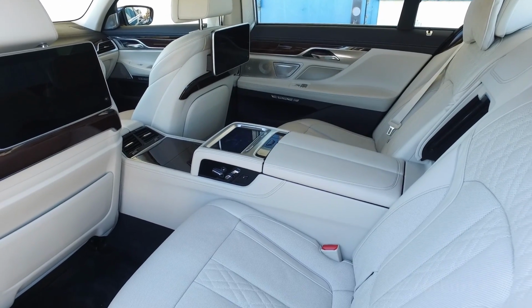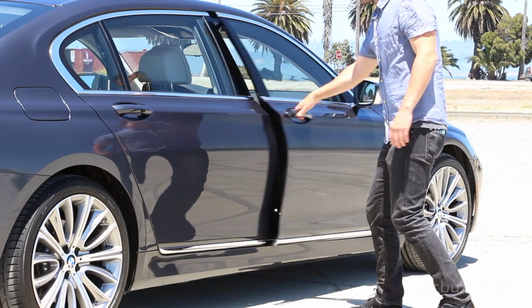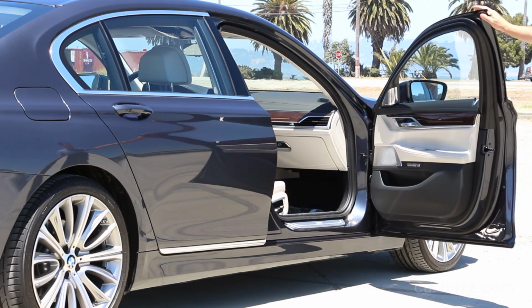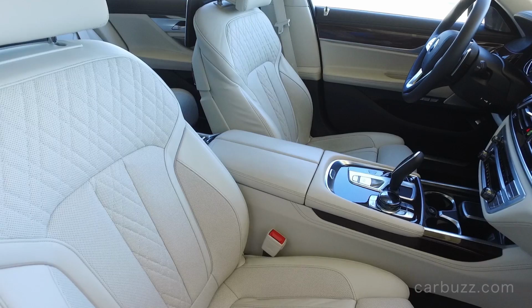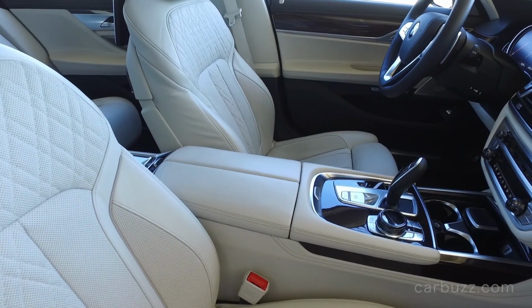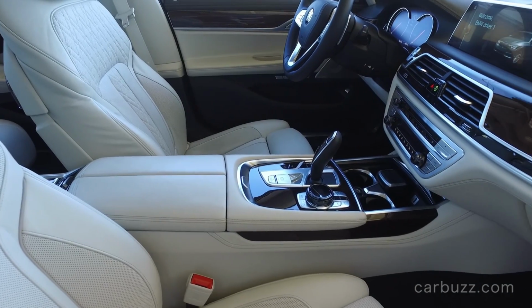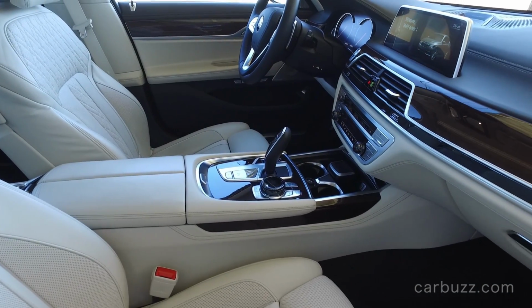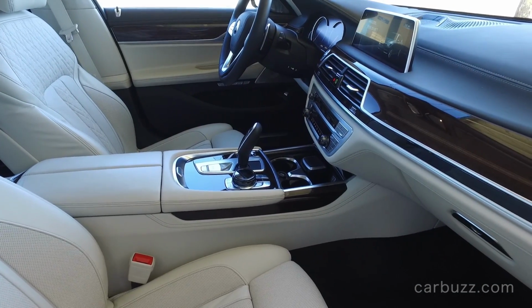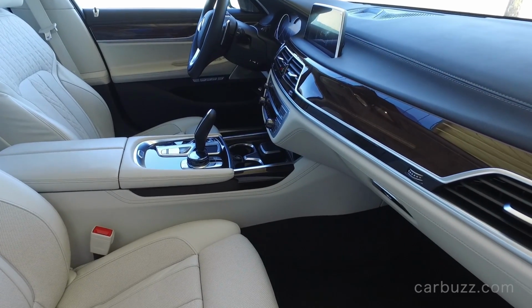And as you can imagine, a car like this is very heavy. It weighs just over 4,600 pounds, even with those lighter and stronger steels, the aluminum, and the carbon fiber. And in addition, this new 7 Series is an inch longer than its immediate predecessor. So it's bigger, but yet weight is down. So quite impressive.